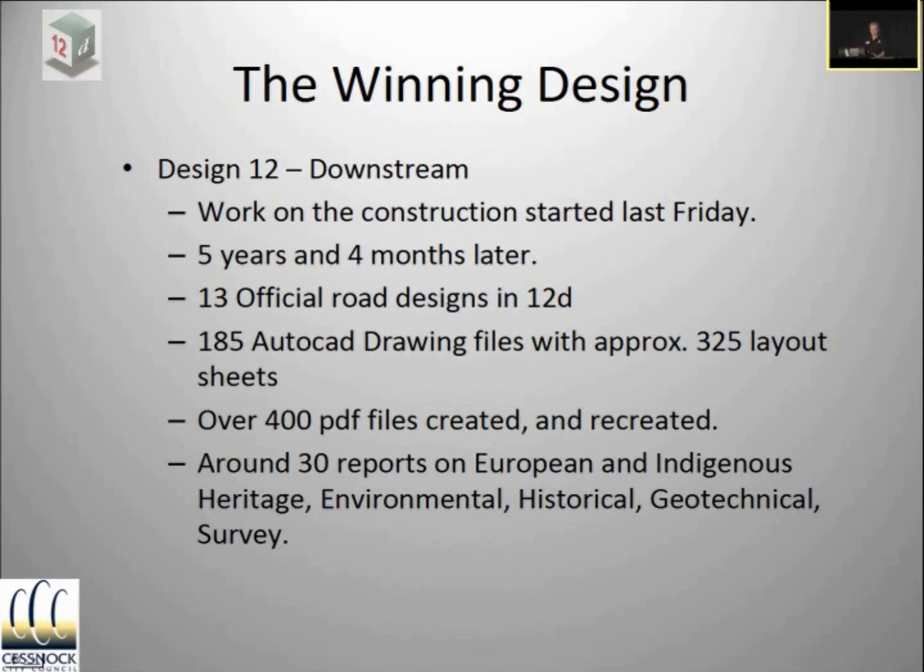So the winning design was the downstream. The work actually started last Friday. The pipe machine turned up today, some 5 years and 4 months after we started design. Probably the longest project I've ever worked on.